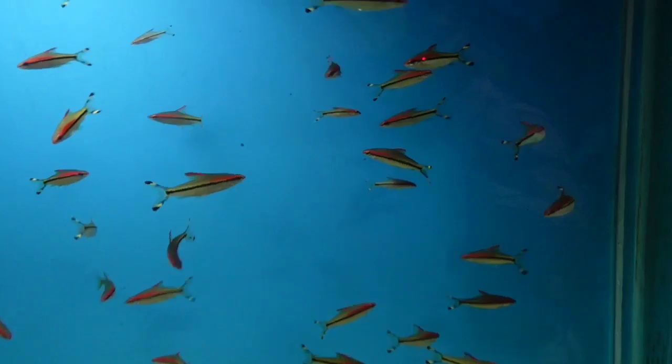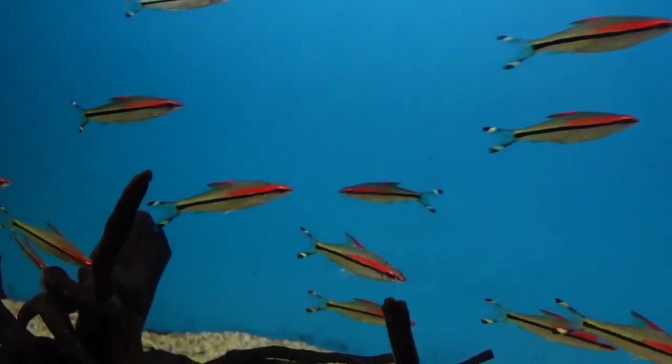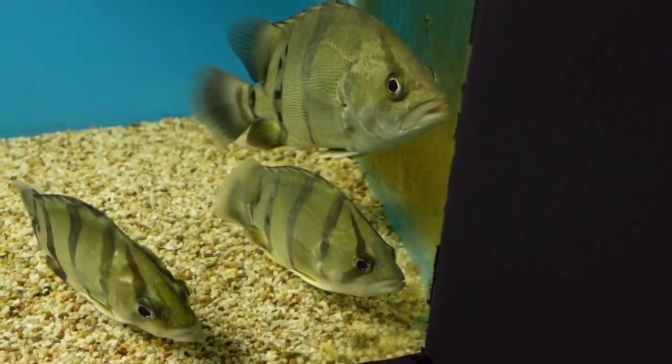These ones are again something different. Danny's only fish. Again, the smallest of them. These ones are called neon tetra. Well, these ones are Northern Thailand tiger fish. How are they looking?